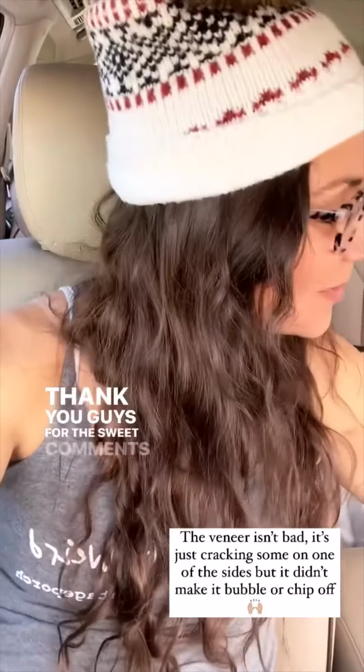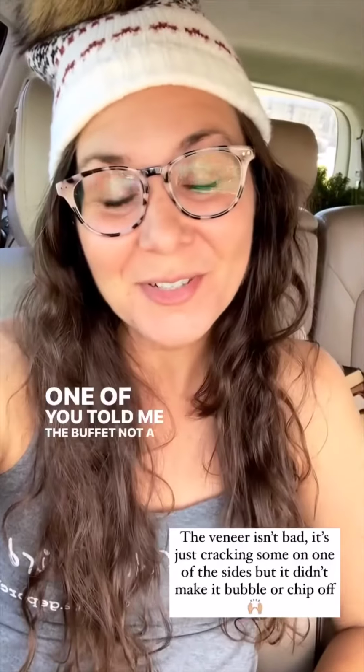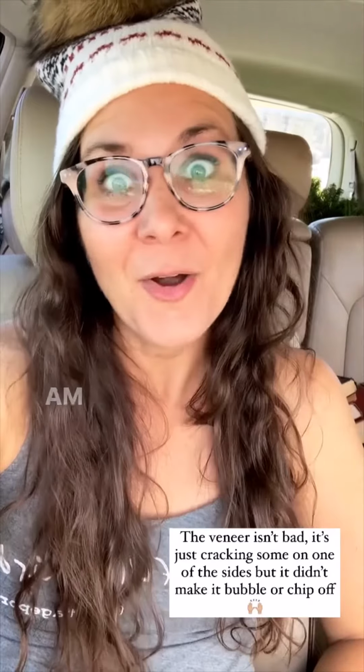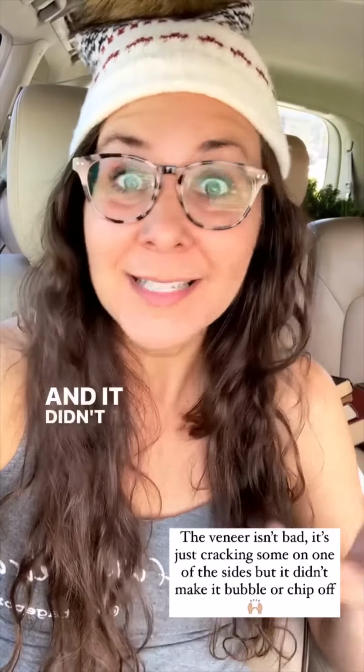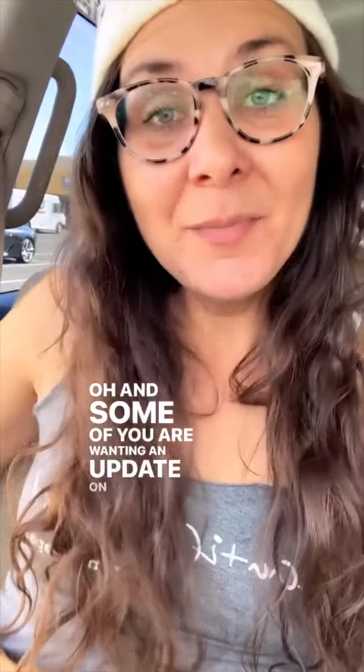Thank you guys for the sweet comments on my buffet thing. One of you told me the buffet, not a dresser, and you are correct. I really like how it turned out. Wow, am I glad that I did that one, and it didn't ruin the veneer. The veneer is just as bad off as it was before I did it. Oh, and some of you are wanting an update on our draftsman that we fired. We don't know an update because he hasn't responded to us.